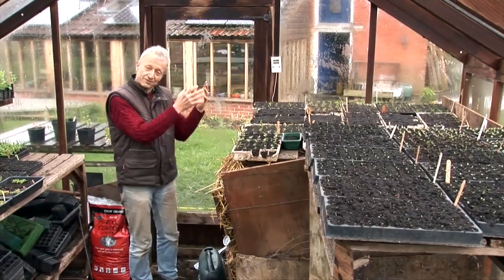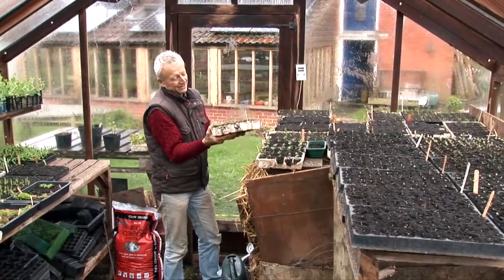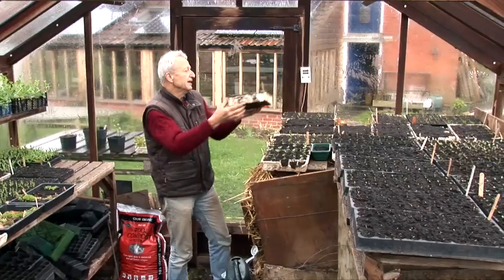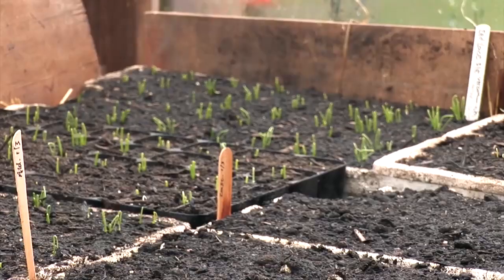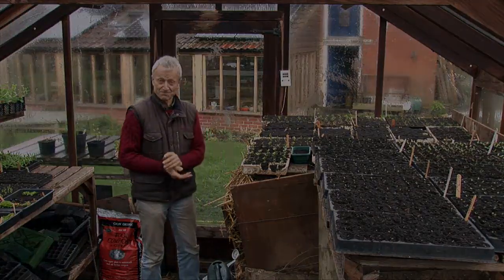So that gives you an idea of the difference, and it means that these module trays, if I lift them up, like for example, here's a tray, multi-sown beetroot, and I just have to tell you, you can't feel it, but that's noticeably warm underneath, and so that's helping seeds to germinate, because that's the big difference between temperature levels you need. You need more warmth for seeds to germinate than you do for seedlings to grow.